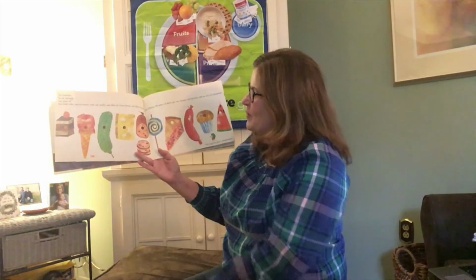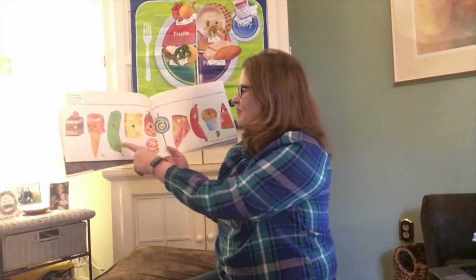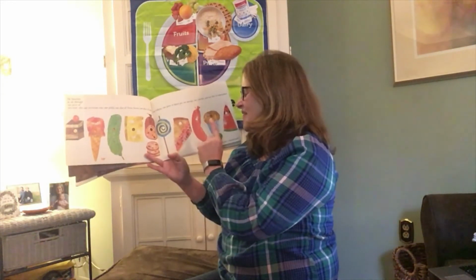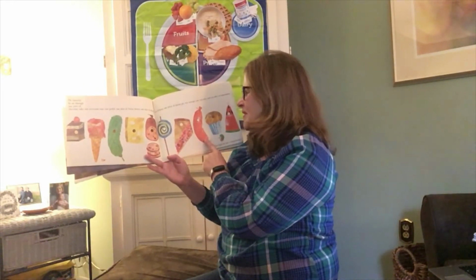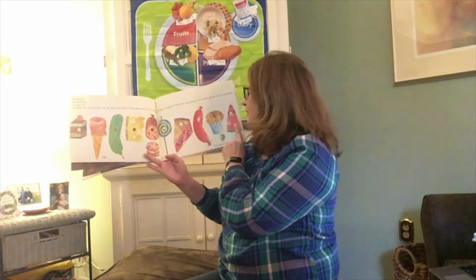On Sunday, he ate through 1 piece of chocolate cake, 1 ice cream cone, 1 pickle, 1 slice of Swiss cheese, 1 slice of salami, 1 lollipop, 1 piece of cherry pie, 1 piece of sausage, a cupcake, and a slice of watermelon.